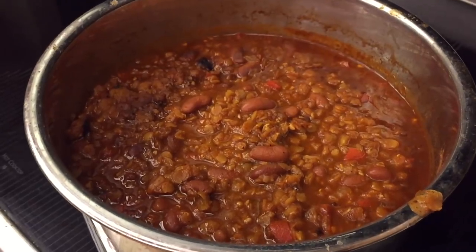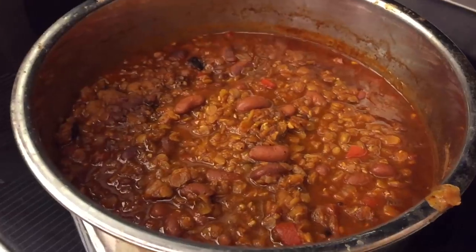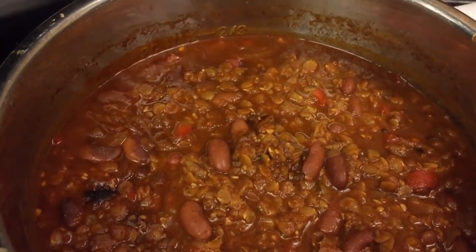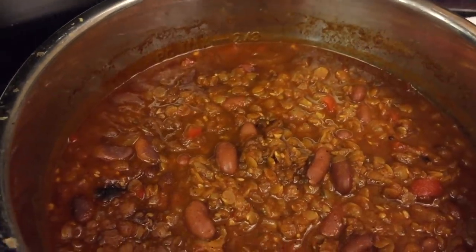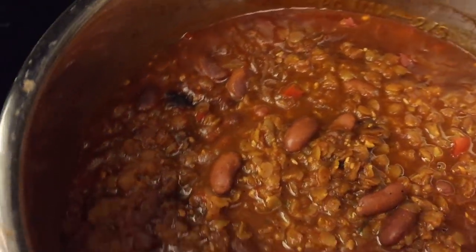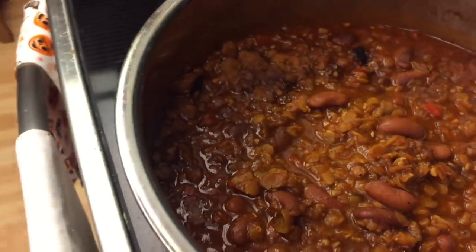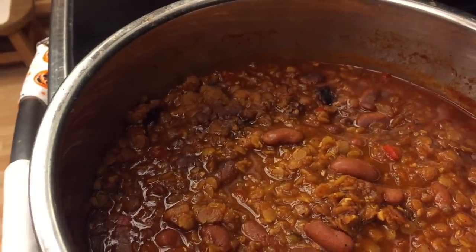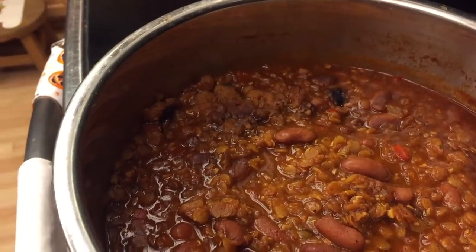Also, I don't know how hard I need to emphasize this, but it smells really, really good. Like, that special spice, that Indian spice, that's worth the money. It wasn't even that expensive, maybe $3, but it tastes really, really good. And it smells really good, too.